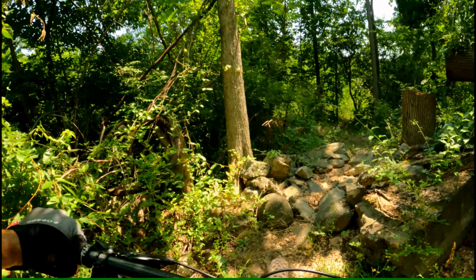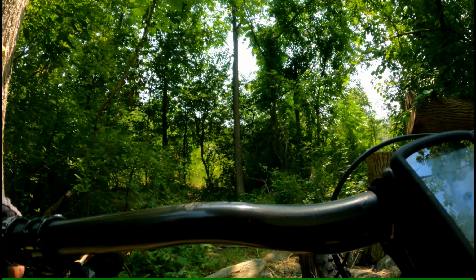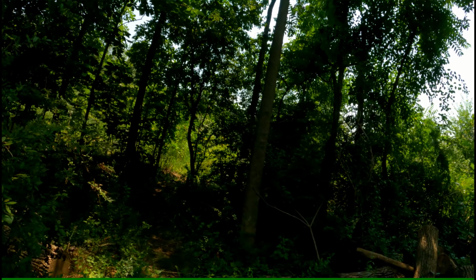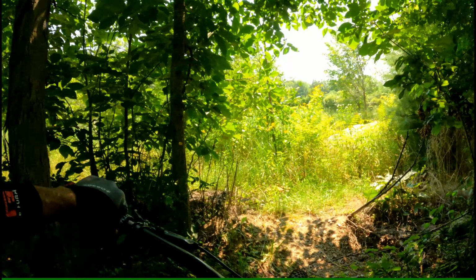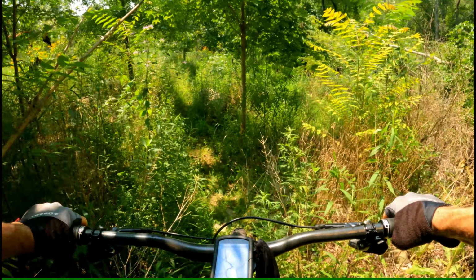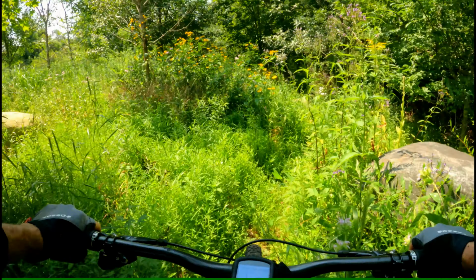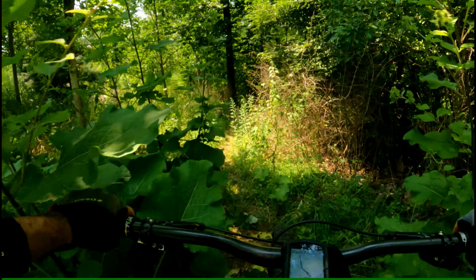All right, well, I'm not getting through that. I don't have the power to get through coming down, and I would have went through it, but not this way. Where are we going? You're to the right still, yeah. Like I said, this is the old crossover. An old trail that nobody uses anymore.